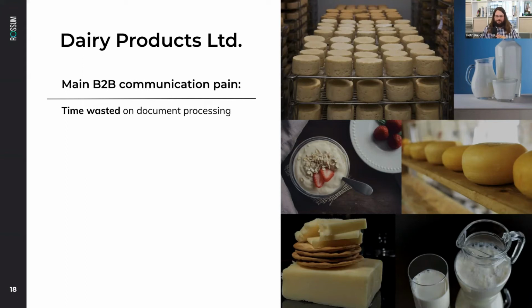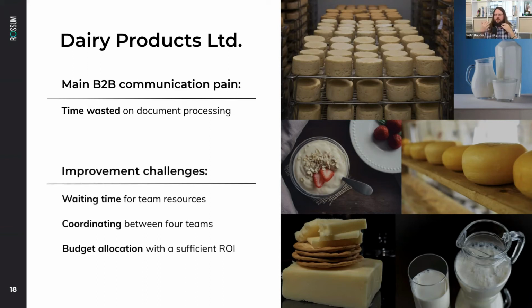We have this company, and as many other companies, their main pain regarding communicating with their business partners is the time waste on document processing, going through those documents, handling them quickly, and so on. And they would like to improve this. But if a company wants to improve this kind of process, implement a better solution, an automation solution, they have very typical challenges. They have a challenge with waiting time for especially IT team resources.